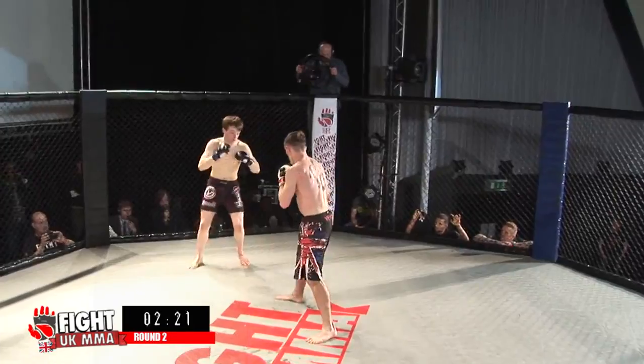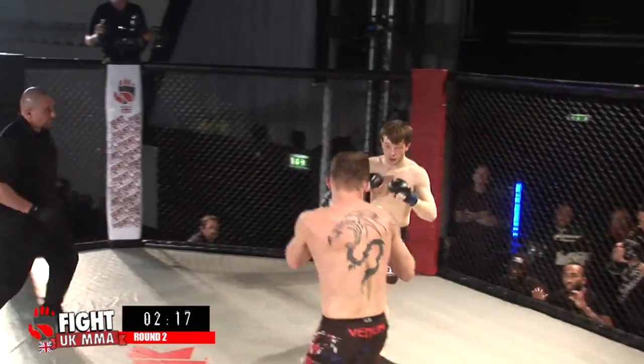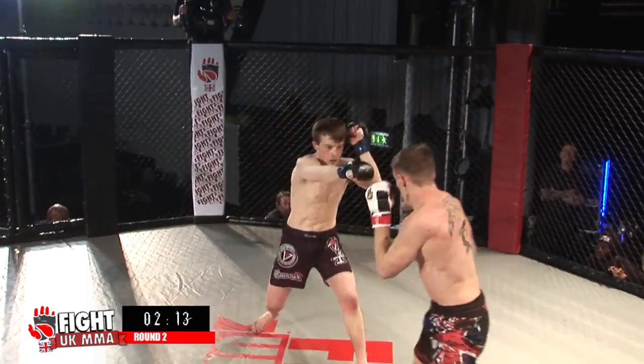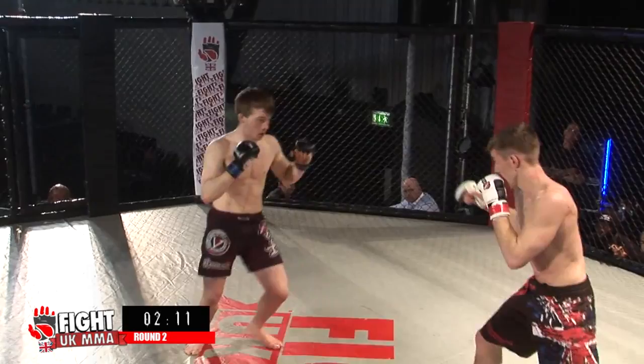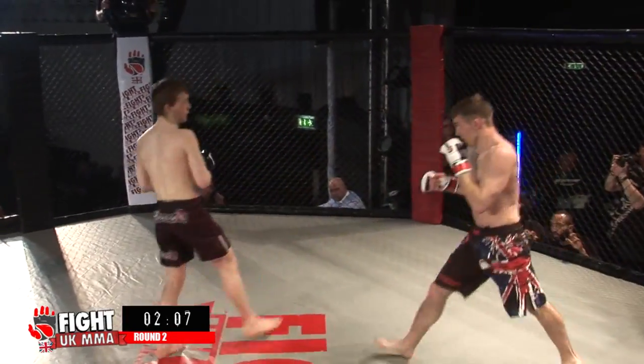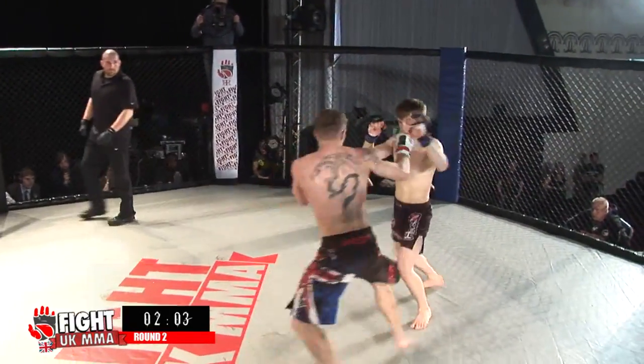Oh, nice straight down the middle. Likewise, Ben, I'd be surprised if Windsor doesn't work boxing, because it's rare you see as many straight punches from MMA fighters, and he looks very straight and down the middle, does Windsor. Dixon just flicking a higher kick up there, giving his opponent something to think about.